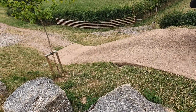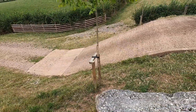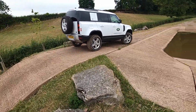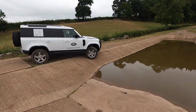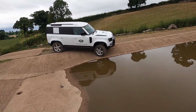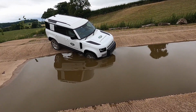Right, so the last scene was just a little go up that slope there, and now he's going in the water. I don't want to get wet, so I've just come out the way to watch him go through the water. He seems to be getting on fine. Oh goodness, look.